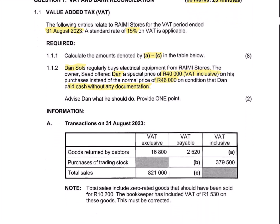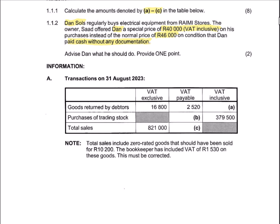Provide 1 point. Then we have information A. These are the transactions, and we're supposed to calculate A, B, and C. We've got VAT exclusive, then the VAT payable, then the amount including VAT. So you've got goods returned by debtors, purchase of trading stock, and total sales. Total sales include zero-rated goods, which are goods charged VAT at 0%, and should have been sold for 10,120. The bookkeeper has included VAT of 1,530 on these goods. This must be corrected, because VAT was charged in error on goods that are not VAT chargeable.